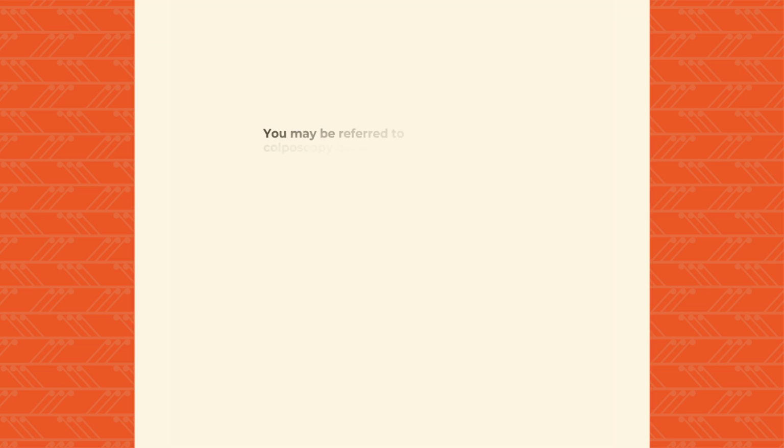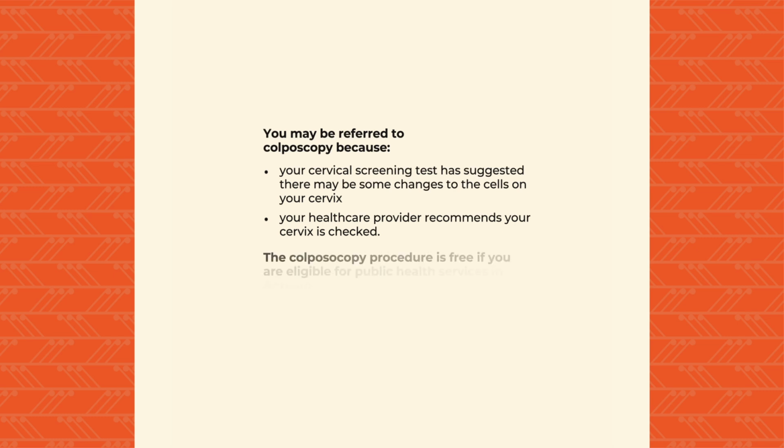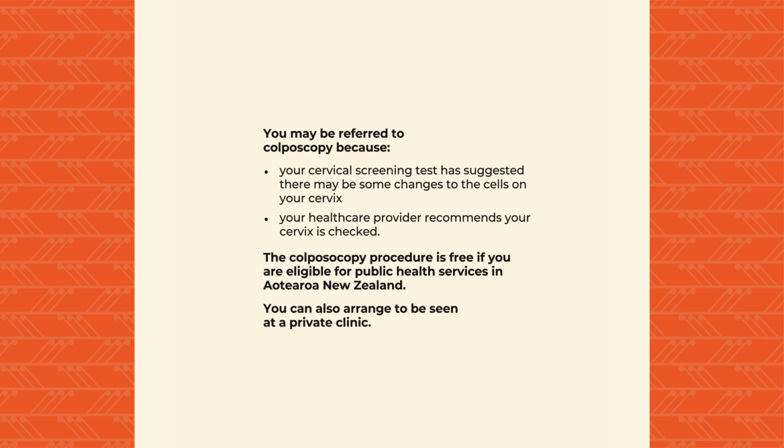You may be referred to colposcopy because your cervical screening test has suggested there may be some changes to the cells on your cervix. It could also be because your healthcare provider recommends your cervix is checked. The colposcopy procedure is free if you're eligible for public health services in Aotearoa, New Zealand. You can also arrange to be seen at a private clinic.